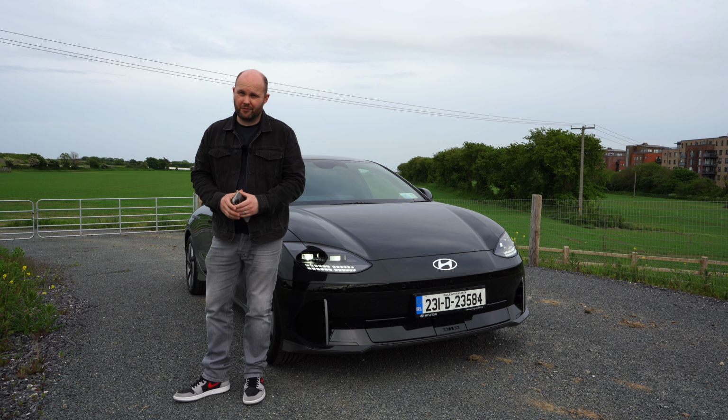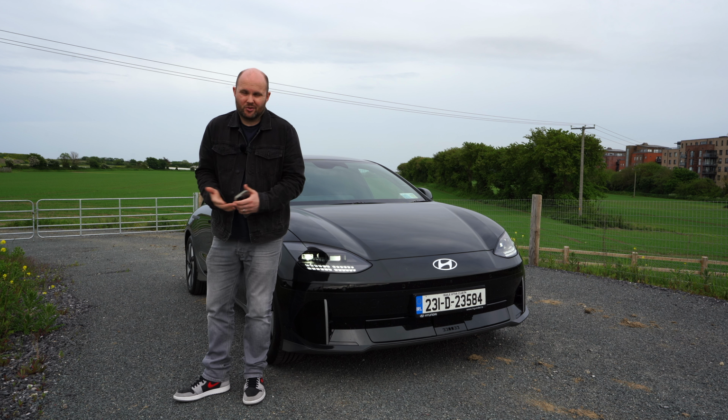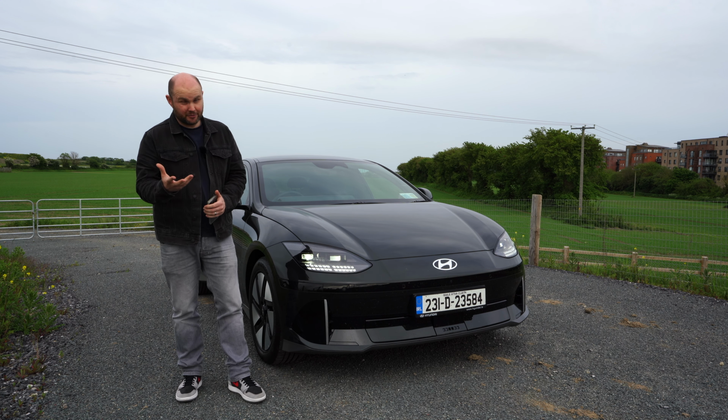So really, could you have done the trip any quicker in a petrol or diesel car? Probably not. You're going to have to stop on that trip for a coffee or a whiz. It's just too long to do almost 600 kilometers and not need to stop for a few minutes. So yeah, Ionity, good. Expensive for 20 quid.